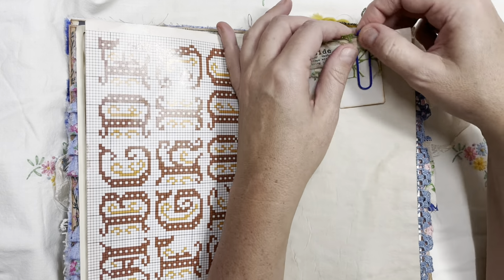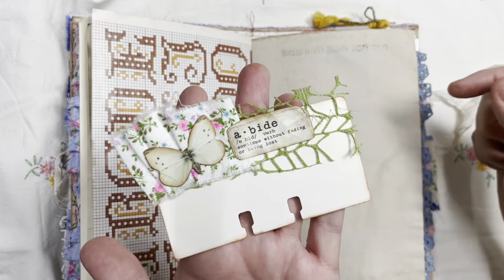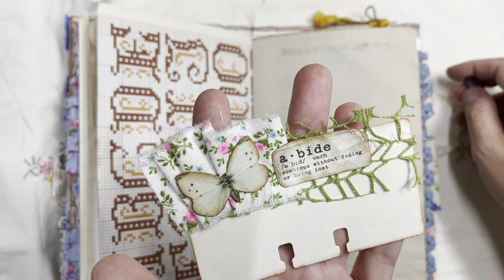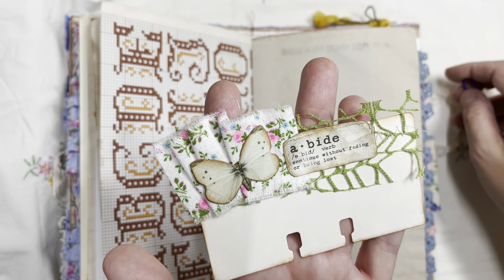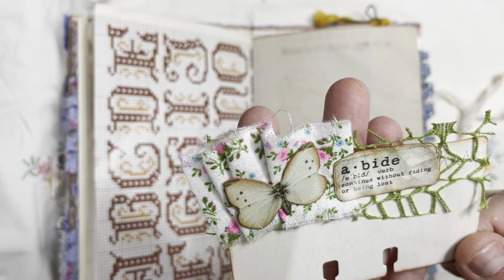So these little Rolodex cards I also made for the Cheaply Chic fairy collection. I believe it was called Bloom. I can't recall, my brain.